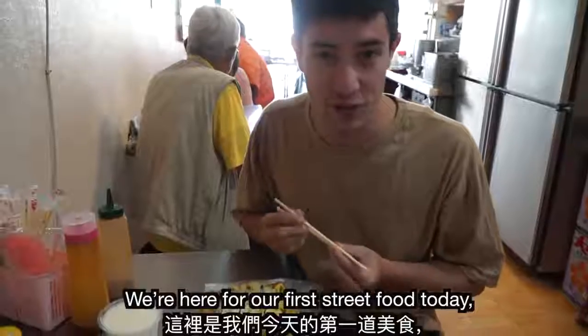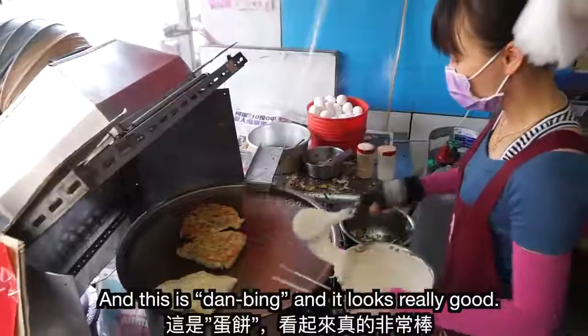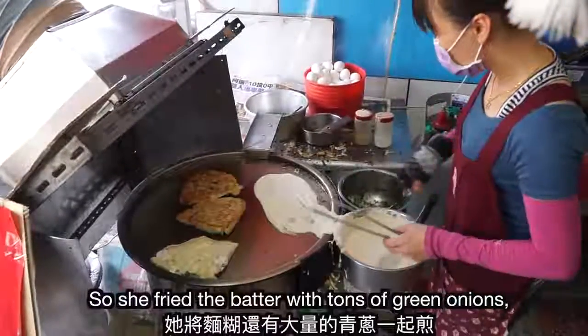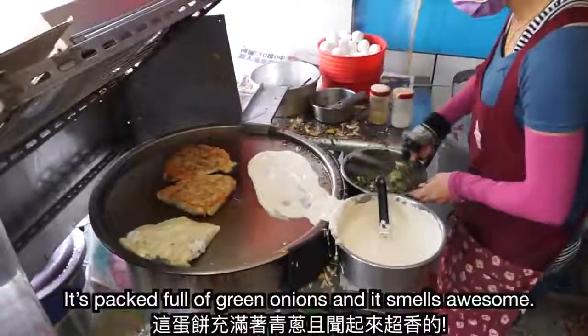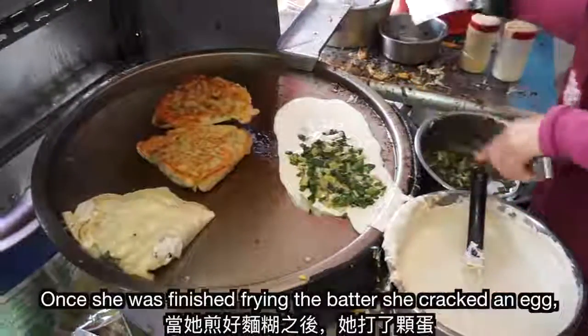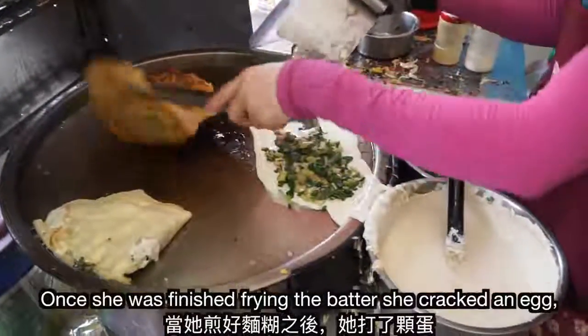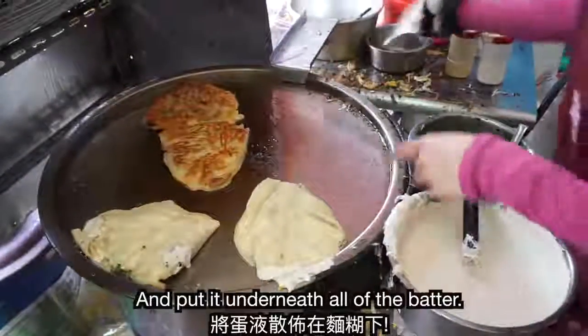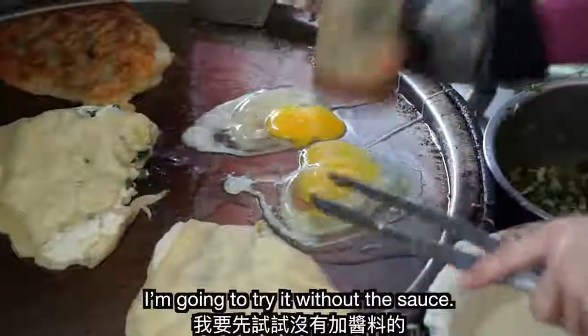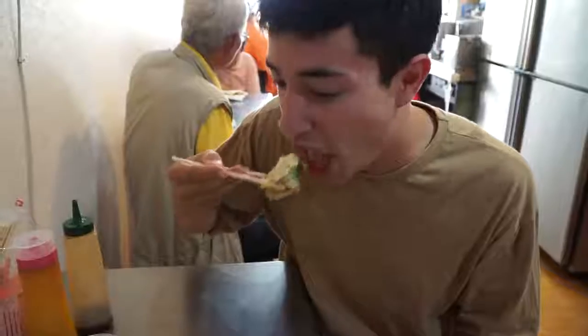For our first street food today, this is the dumpling, and it looks really good. So she fried up the batter and tons of green onions, like packed full of green onions, and it smells awesome. Once she was finished frying up the batter, she sort of cracked an egg and put that underneath all the batter. Yeah, this looks awesome. First I'm just gonna try it without the sauce.